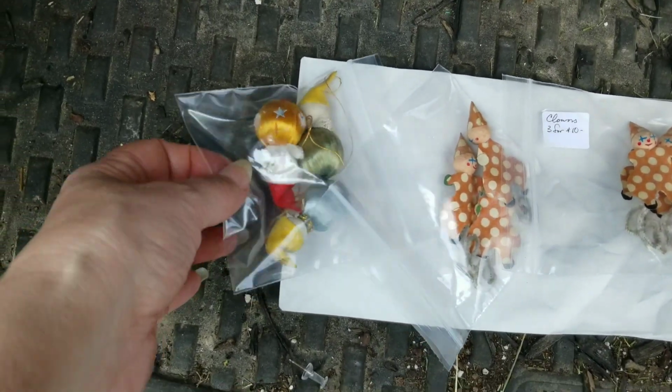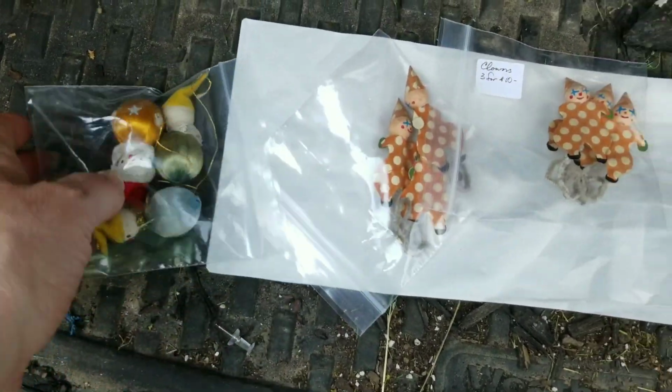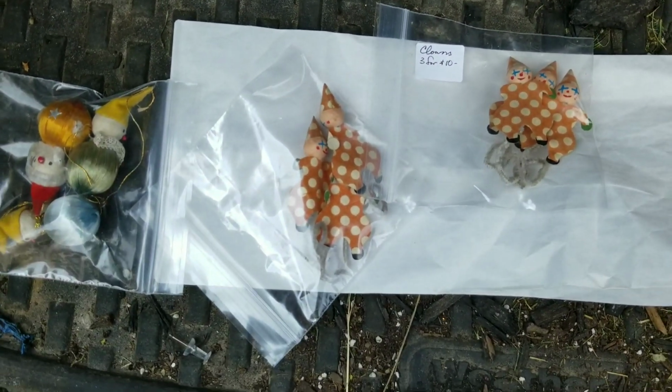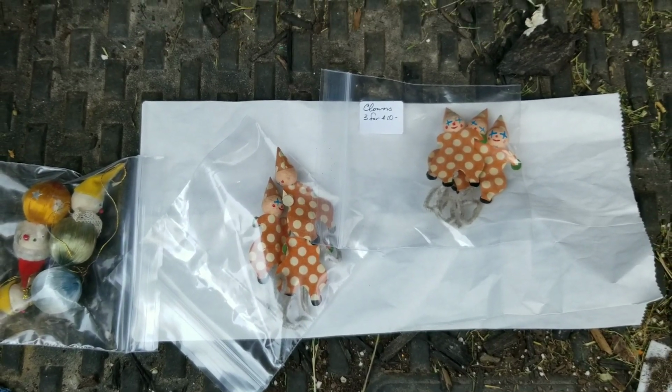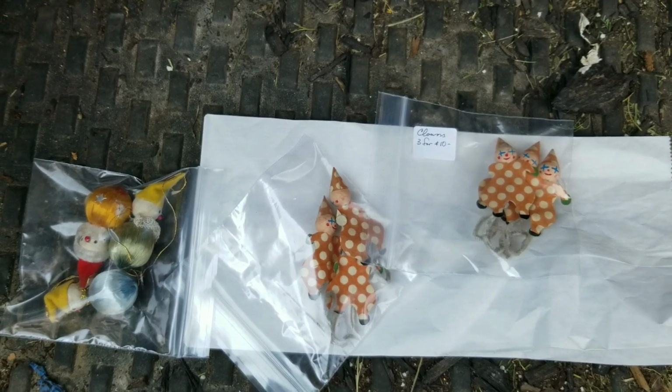All right, I got these for me. And I actually got these clowns for me too, but I know it's really funny, I didn't realize that I got two packages of the exact same things. So one will be for me and then I'll sell one. It's probably better that it worked out that way.